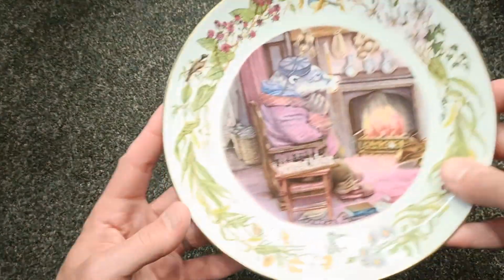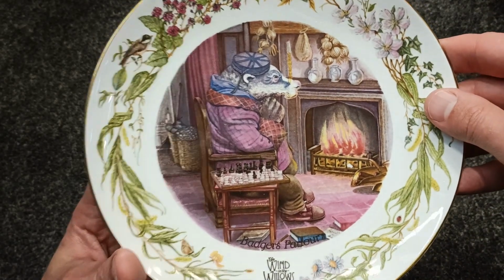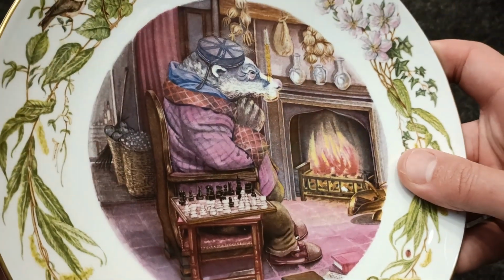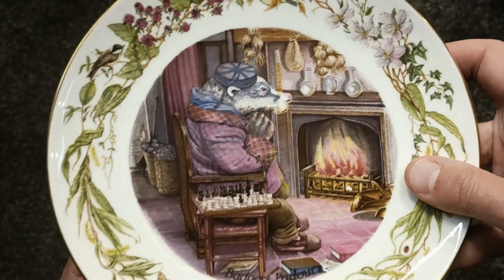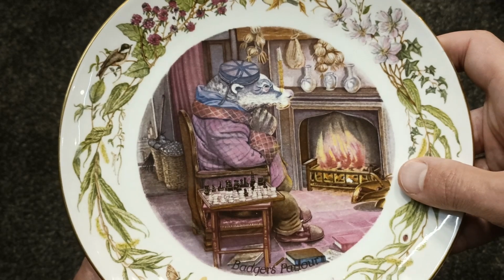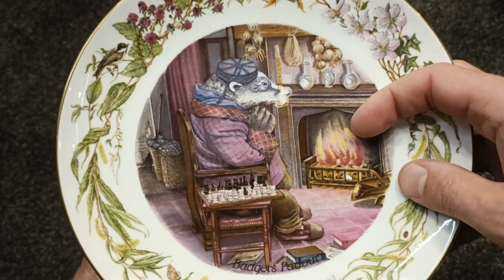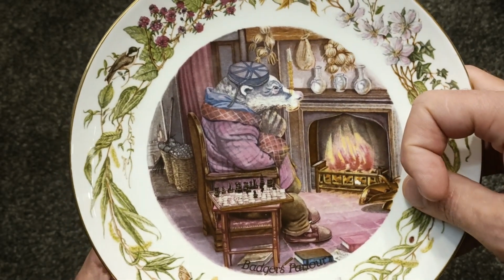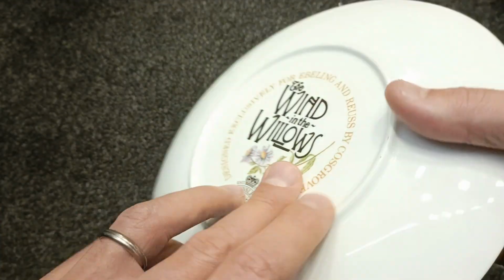Plate number 5, of course, we have Badger, and this is titled Badger's Parlour. And again, beautiful colours. Again, this is a very homely one. And if I just get the light right there, look at that beautiful gloss on it. So you've got Badger there by his fireside, and I love the chess set there. We see that chess set fairly often in the series, and it's always at an angle like that on top of the table. The prop itself was glued down in that way, and I love that you have the hanging vegetables, onions, and so on that Badger, of course, always had. So yeah, there you have it.